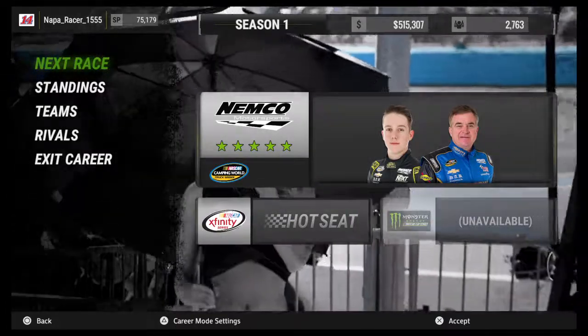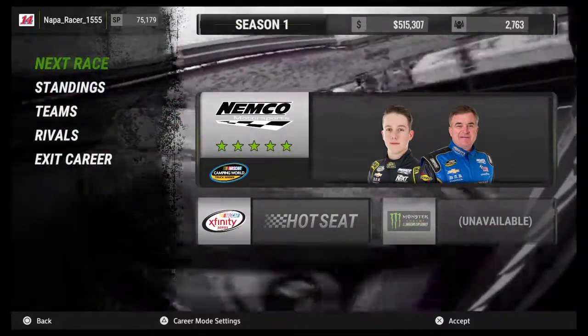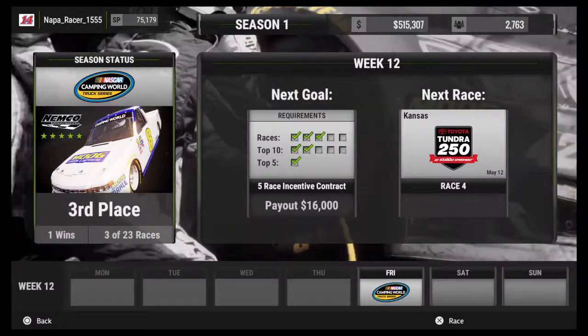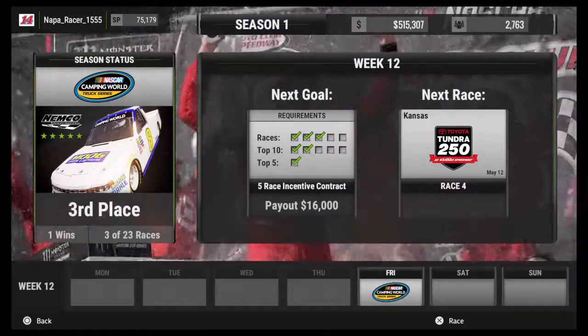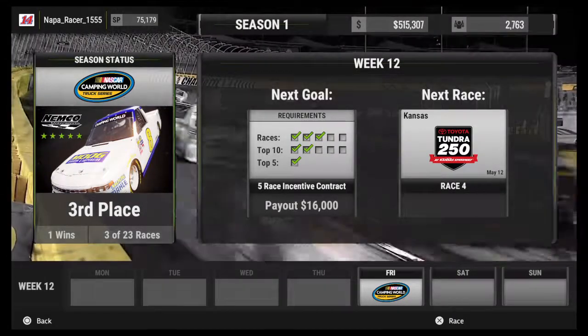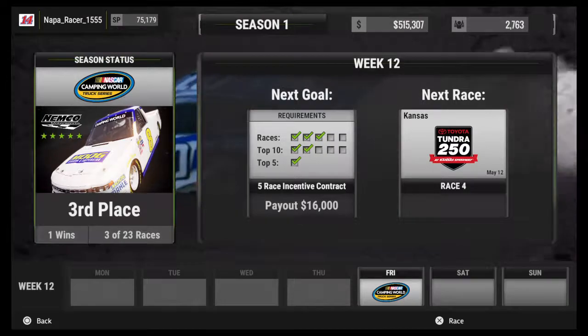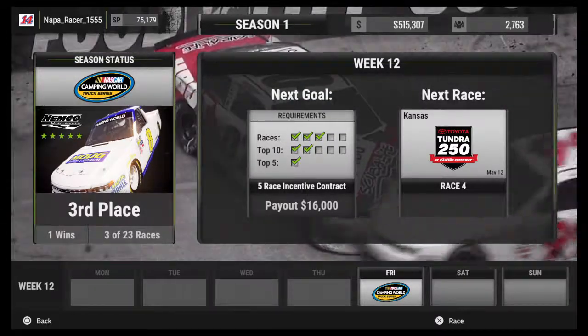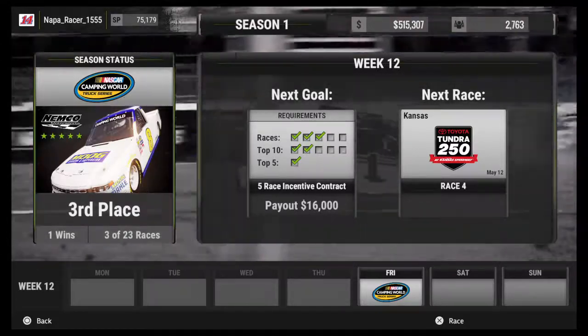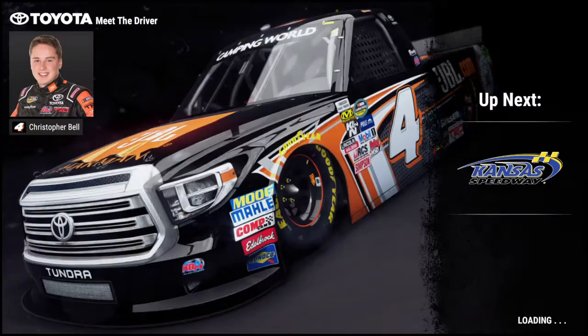Today we're back with another episode of the NASCAR Heat 2 Career Mode Season 1. Last week we were in a hot seat offer for an Xfinity race at Bristol, and actually we won that race, so now we're going to be at Kansas in our number 8 Moog Chevrolet truck, trying to possibly pull off our second win of the season. Kansas is a good track for me. I usually do pretty well here in every NASCAR game, and we're just going to see what we can do.